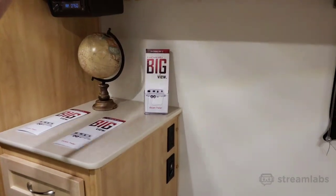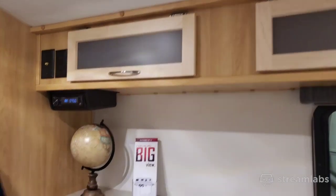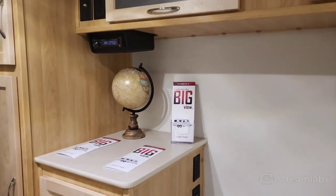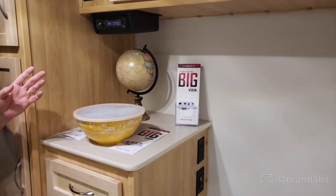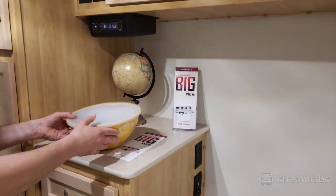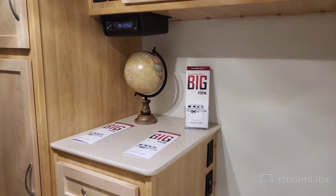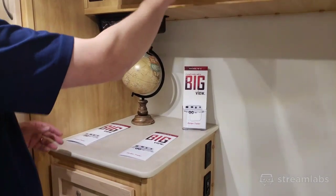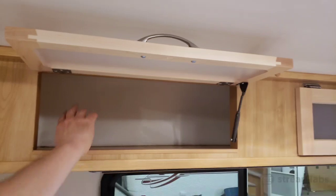And speaking of this area here, this is how it comes standard. It's a nice extension if maybe you're cooking, you're done with your salad, you place it quickly here. However, we can also have another cabinet right here. So that's an option that we offer. In terms of storage up here, loads and loads of storage. That's a deep storage. It goes all across this side.